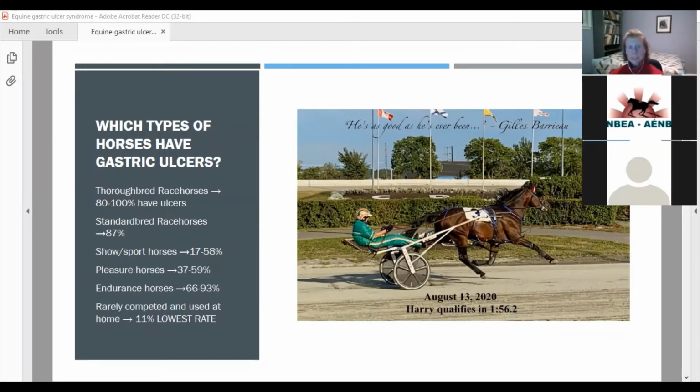So show horses, sport horses, certainly there are, if you went and scoped 100 of them, it would depend on some other factors such as the individual trainer. That can be a factor, whether a lot of horses in their barn have stomach ulcers or not. That's been studied and seen. So if you have a more stressy trainer, then you'll be closer towards the 58% of show or sport horses that can have stomach ulcers. Pleasure horses are in that same range. Endurance horses, like I was saying, especially the elite, 100-mile endurance horses can have quite a high rate of stomach ulcers. And then horses that are rarely competed and used at home, just as you would expect, in a low stress environment, they have the lowest rate of stomach ulcers.